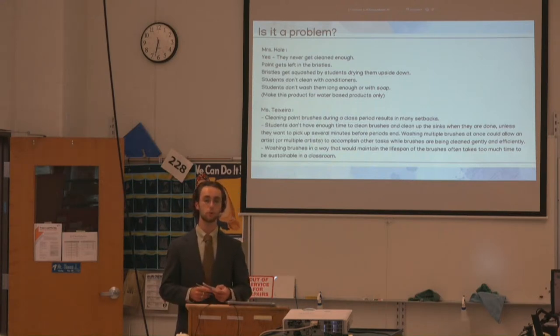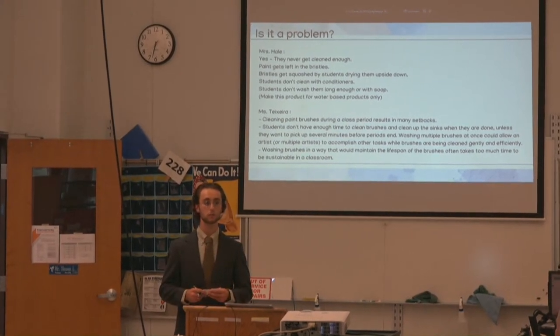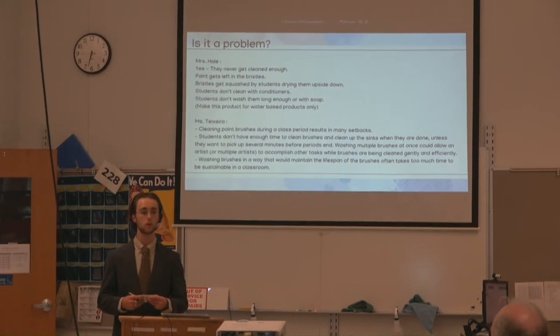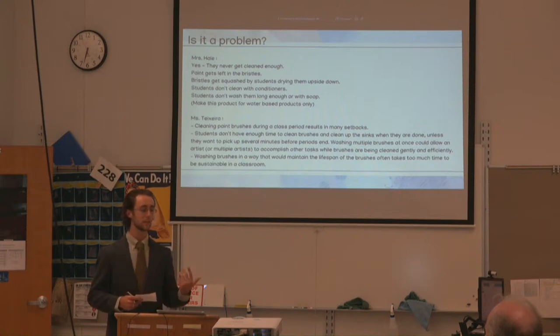So I talked to both of our teachers here at the high school, Mrs. Hale and Ms. Texera. Both said that the brushes that are in their rooms don't get cleaned enough. Students don't have enough time at the end of class to clean all the brushes that have accumulated over the whole class period. And when they're done cleaning them incorrectly, they often place them upside down. So in Mrs. Hale's terms, the heads of the brushes get squashed and they get damaged.